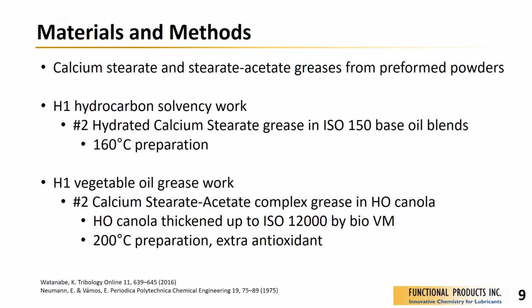The way these calcium greases work is we're using calcium stearate mainly for the hydrocarbon base oils. This was the default, so we're using a fraction of a percent water with calcium stearate powders and dissolving them at 160 C in our base oil blend.